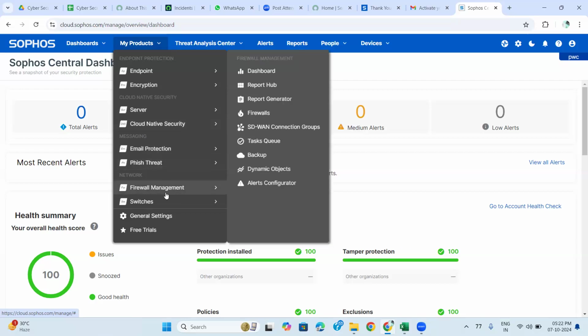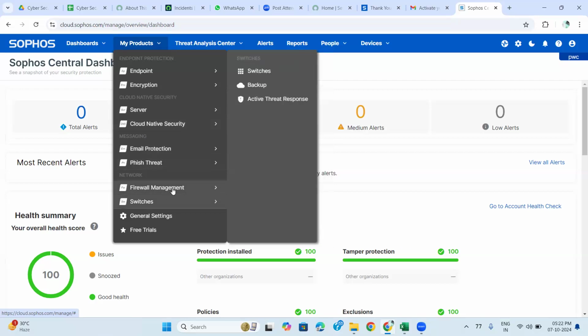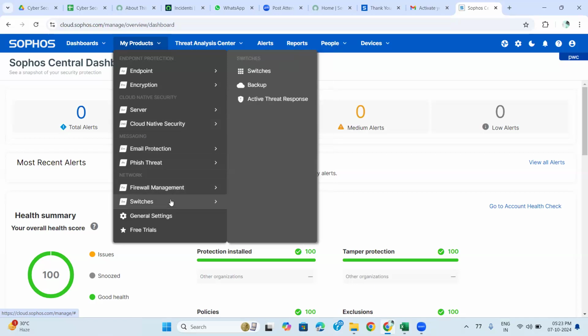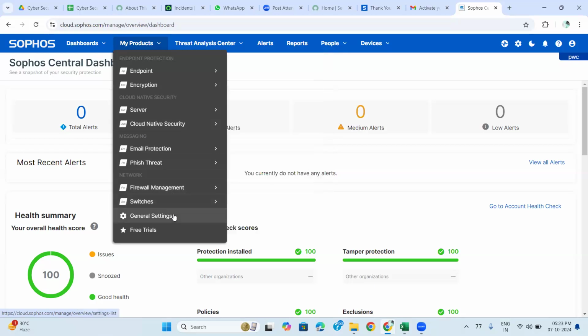Firewall management. So we can manage all the firewalls from Sophos Central, however many firewalls you are installing at our organization's sites. In a similar way, we can monitor and analyze even switches from Sophos Central, and general settings and free trials. Can you go to free trials once?